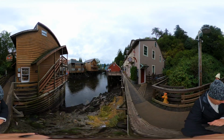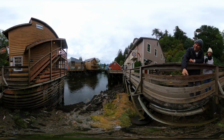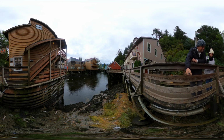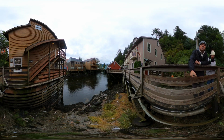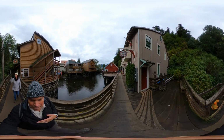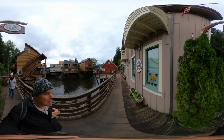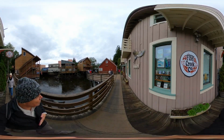So, look down there. I'm going to move the camera down. See all the salmon laying around there? They're not sleeping. Well, they're sleeping with the fishes. So, Fish Creek Company says welcome, but the door is closed. I think this door here is open.